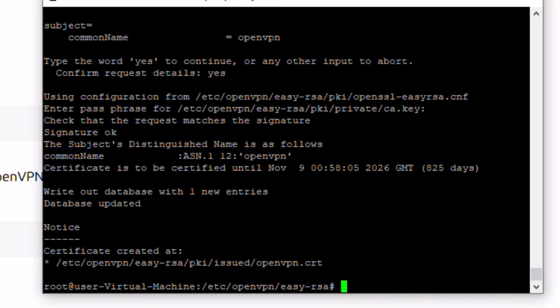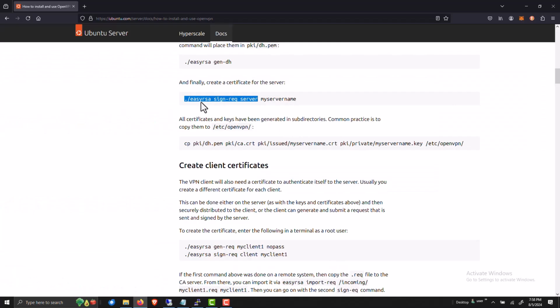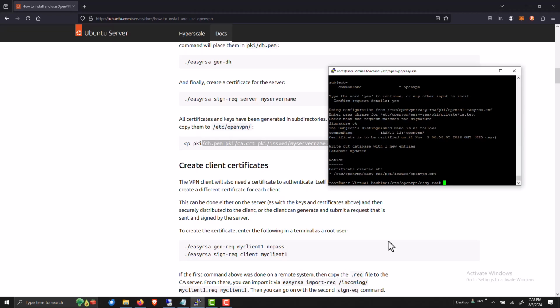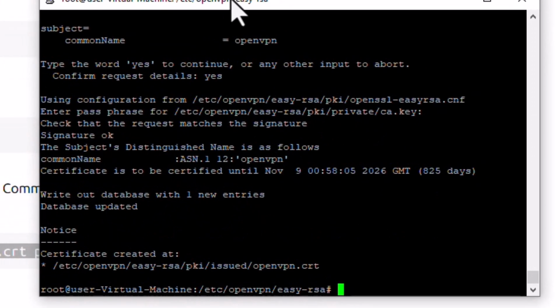Okay. That one's done. What we have is our request here. It's been signed. Now we have a certificate. Now we have our PEM certificate, our CA certificate, our server certificate and key. And normally it's saying here you should copy this to your etc OpenVPN, which I agree with. We're going to get that done because OpenVPN has to be able to find these certificates. It can't run without them. So we are going to copy this whole darn line.